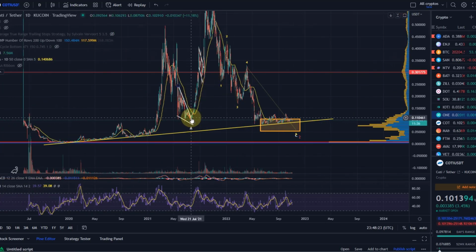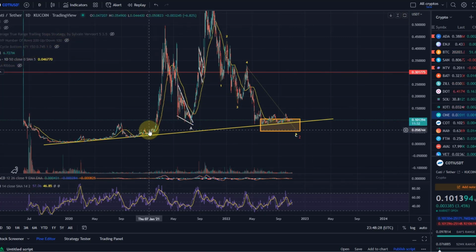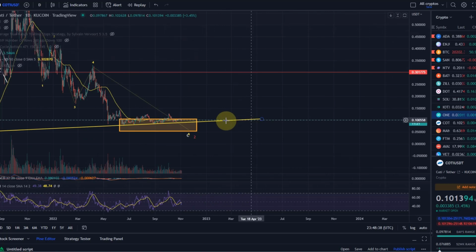And to be honest, last year in summer, it was very, very fast. COTI, at the end of July, was one of the first coins that actually started to move last summer in the bull run. So certainly something interesting to put on the watch list.